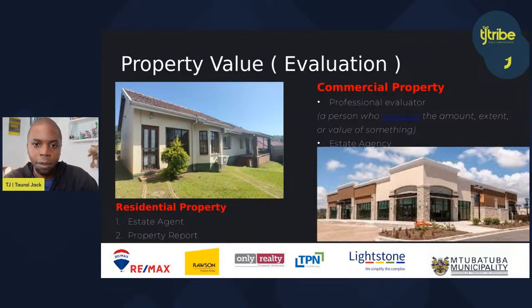The first way is to reach out to an estate agent and say to them, I am thinking of selling my property. What is the value of my property?